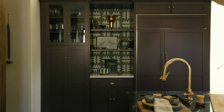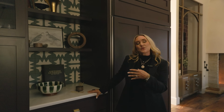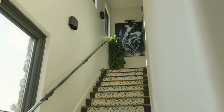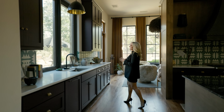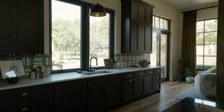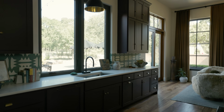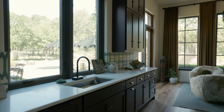At the end of the kitchen is the refrigerator and some cabinet storage. Just behind this wall is the laundry, guest bathroom, and then a staircase that leads to the bedrooms. This kitchen really is a chef's dream because we've got so much counter space. This is the opposite end of the kitchen here, and you can see we've got a prep sink. Not only that, the massive countertop space, but the views of the courtyard.